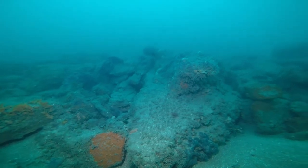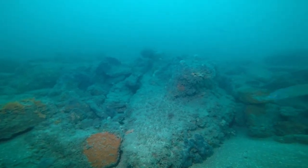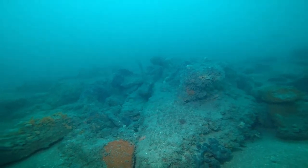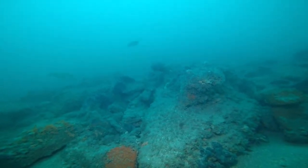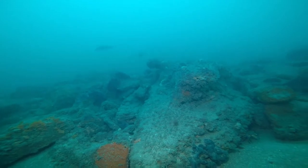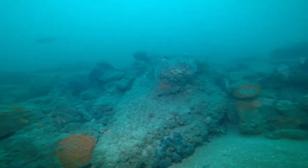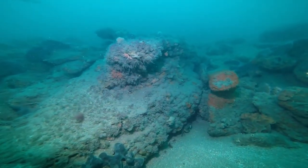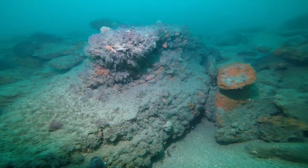And here we can see the effects of sediment. On the verticals and on the higher bits we've got more diverse turf, including these nice big pachymetisma sponges, the grey ones, sponge crusts, and algae starting to come in, especially red algae.